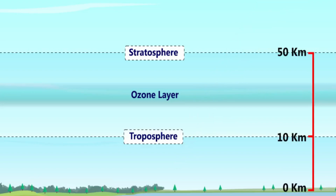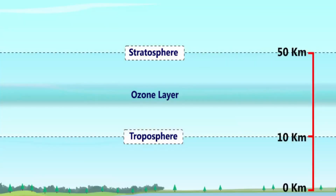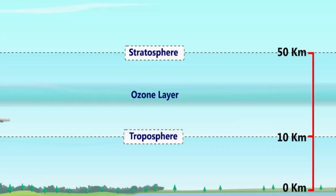The stratosphere's air lacks the turbulence and updrafts that characterize the troposphere below due to the tendency of rising temperatures with altitude. Commercial passenger planes travel in the lower stratosphere because it offers a smoother ride and has less turbulence. The troposphere-stratosphere boundary is where the jet stream passes.